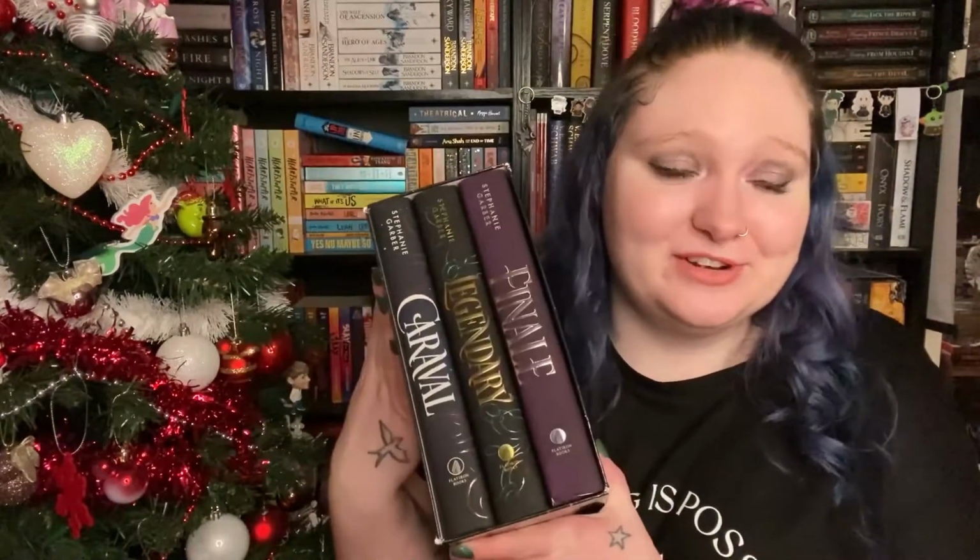And then I also took part in Rose's Patreon Secret Santa and I was a bit speechless when I got this. I was gifted these from Whitney in Rose's Patreon, and it is the full Caraval hardback set by Stephanie Garber. Now, I got rid of my paperbacks at the beginning of 2021 because I wasn't sure if I would ever reread them. However, since reading Once Upon a Broken Heart, it's made me want to reread these with that different outlook.